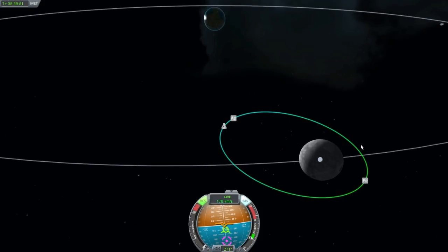Maybe we'll experiment a little bit to see how close we can get to the moon. We're not going to land today. I didn't set up a landing pod on this thing, so yeah, check back with you in a moment. In a moment, huh? Moon.